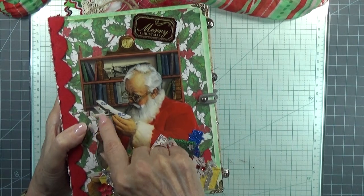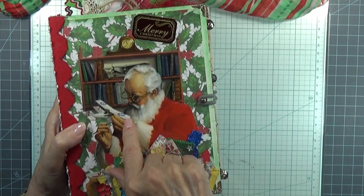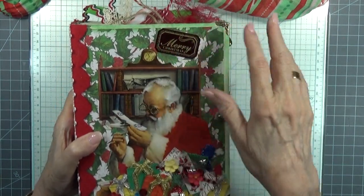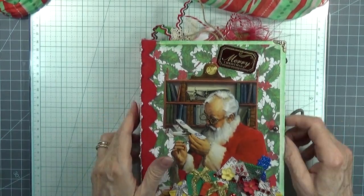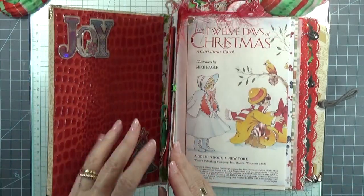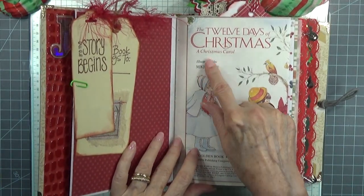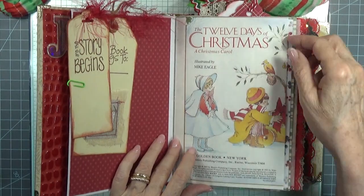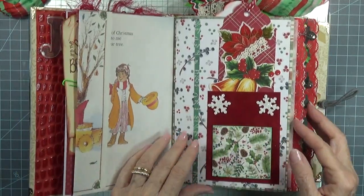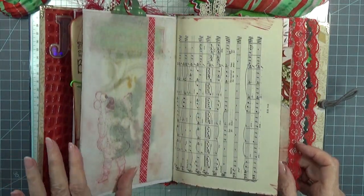And I particularly enjoyed having this cover because my husband makes model airplanes, not the size Santa has. His are 5 feet wide, but this was really very meaningful and great fun. And here we have a quick look at some of the things that I did last year. And this was the 12 Days of Christmas, A Christmas Carol. And I thought that fit because that's how I got my name. And so I just played and played my heart out and enjoyed it all tremendously.